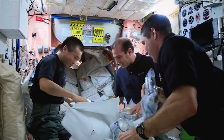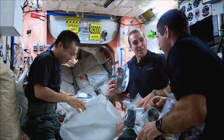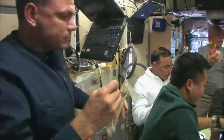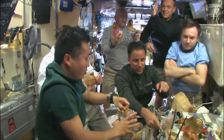And they can also request lots of commercial off-the-shelf items. As long as we evaluate and consider them safe for flight, we will pack those for crew members to add variety as well. Awesome. And the third key thing is exchange. Crew members do share food on ISS with the Russian crew members, and when you're sharing, you add more variety.